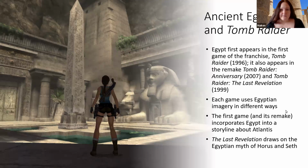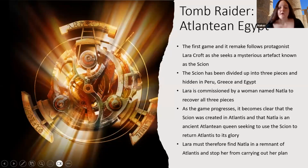So let's think about the very first game, and again by extension, its remake. We have this artifact which is quite central to the story, and this artifact is known as the Scion. So we follow the protagonist, whose name is Lara Croft. Again, a very famous heroine in the franchise.